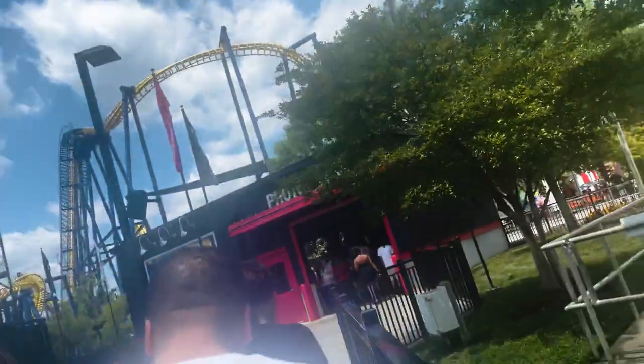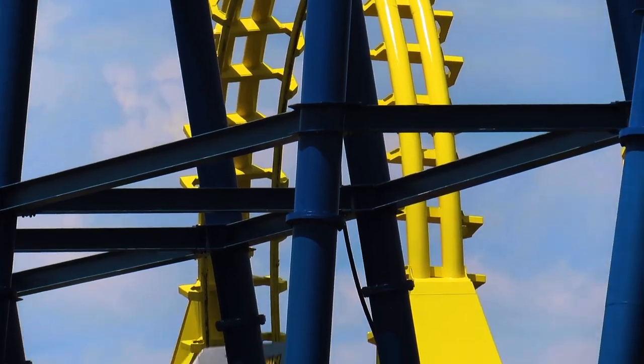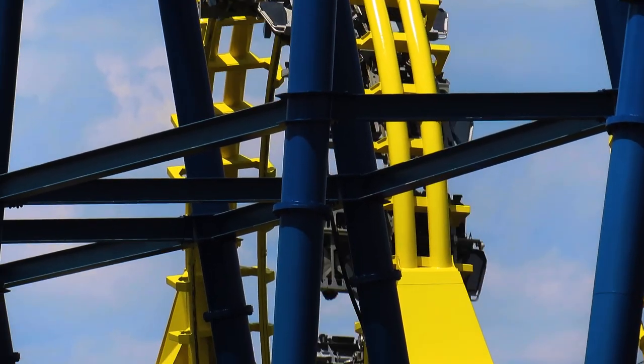For today, I haven't ridden front yet, and I'm gonna do that right now since it's pretty much a walk on, so might as well take advantage of it and take a front row ride on this and see how it runs compared to the back row for today. Because after I thought it was better in the back row today, I wondered if Intimidator will be better up front, but I'll go find out in just a few minutes.